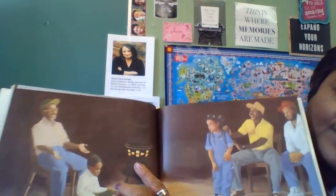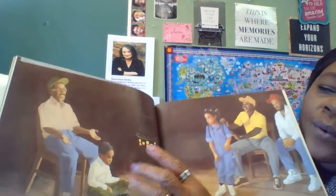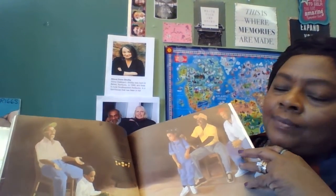See, can you see that stove? That's an old kind of stove. You put the wood and coal in, and so it keeps you warm.